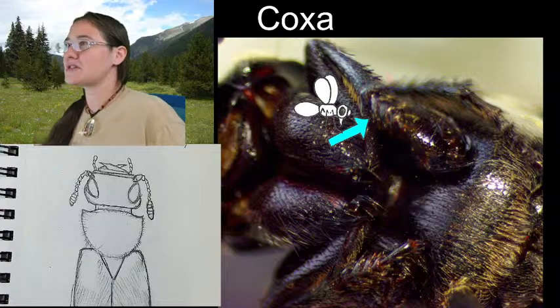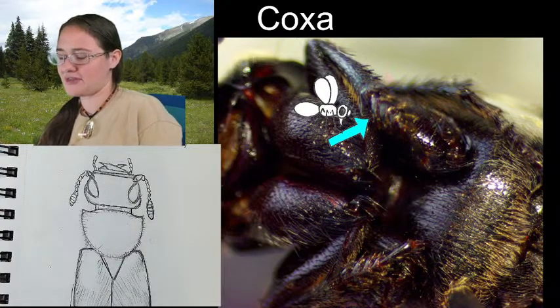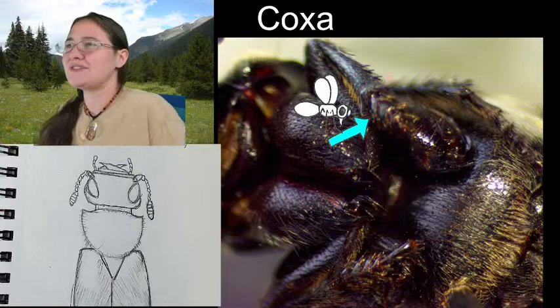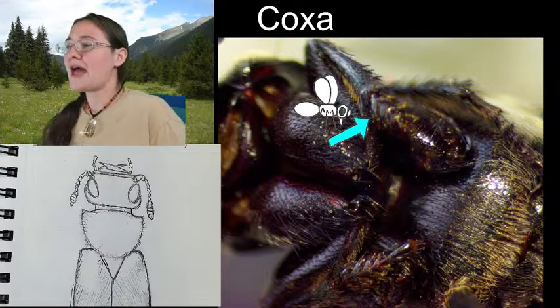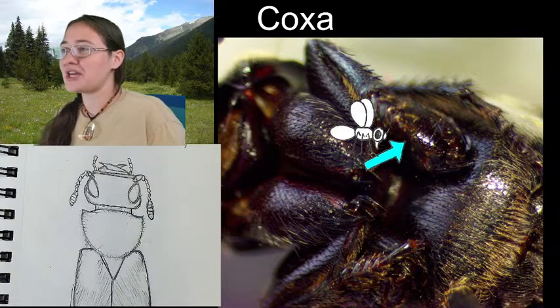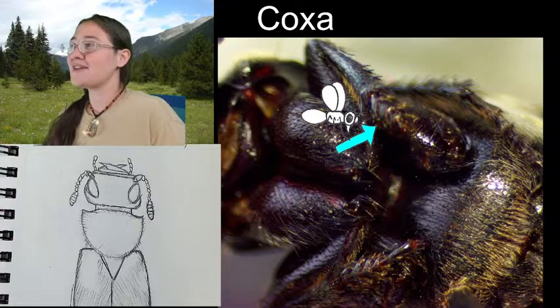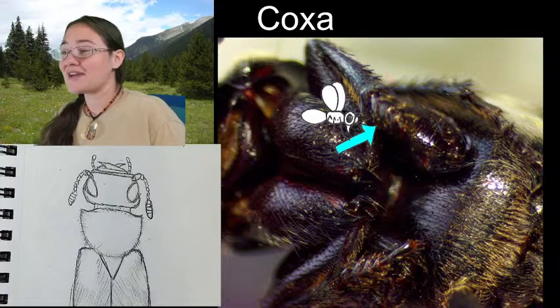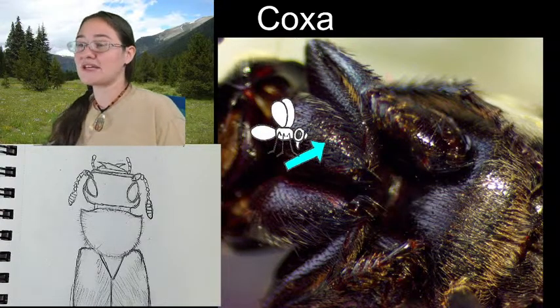Rove beetles, let me check really quick on their exact tarsal formula. But I believe it's, yeah. Rove beetles have a 5-5-5 tarsal formula, and that means that when I'm looking at the number of segments on my tarsi, there are going to be 5 segments on the front, 5 on the middle, and 5 on the hind leg. All right, so 5 on each.